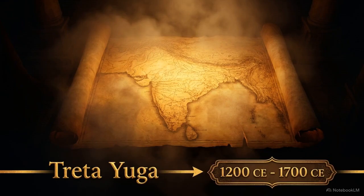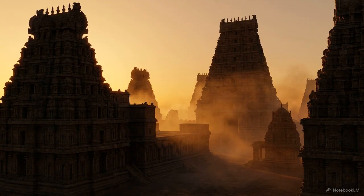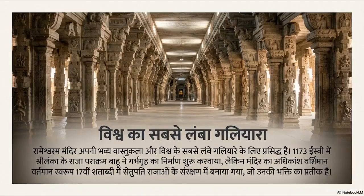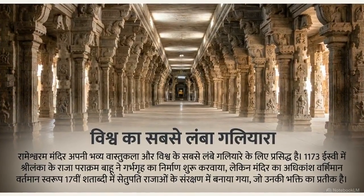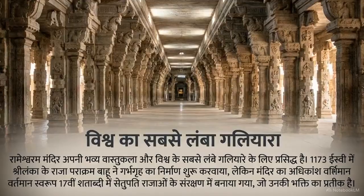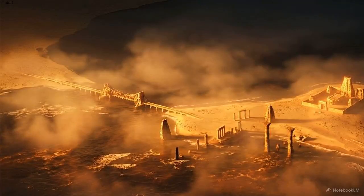Centuries after these early events, between the 12th and 17th centuries, the Setupati kings began the construction of the massive stone temple complex that stands today. This project resulted in the longest temple corridor in existence, supported by thousands of expertly carved stone pillars. This creates a logistical problem.